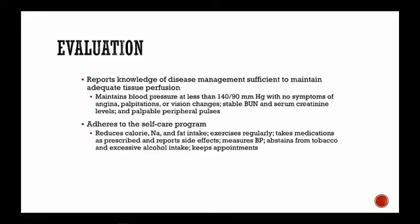So how do I know things have worked? And this is probably part of the care plan we tend to skirt over a little bit. But we want the patient to verbalize that they understand what's going on. That they understand that the reason why we want to maintain tight control of their blood pressure is we're trying to prevent organ damage. We want them adhering to the program, right? That's important.